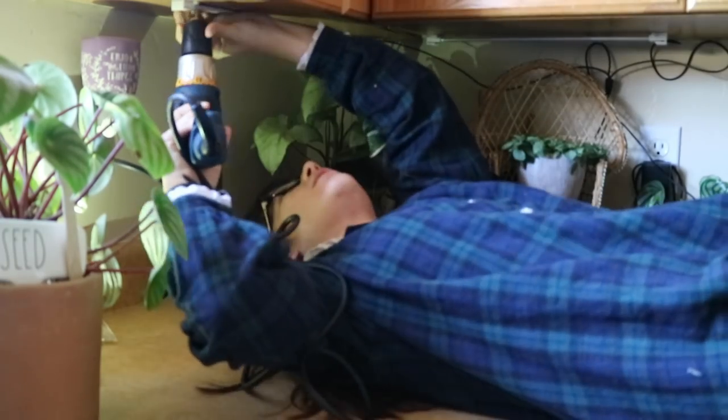Okay, so admittedly, that did not go as I had hoped. I could not at all get the drill or the screw through the bottom of the cabinets. It must just be really thick or strong wood, I'm not sure, but I just realized that that whole situation is just not going to work anymore.